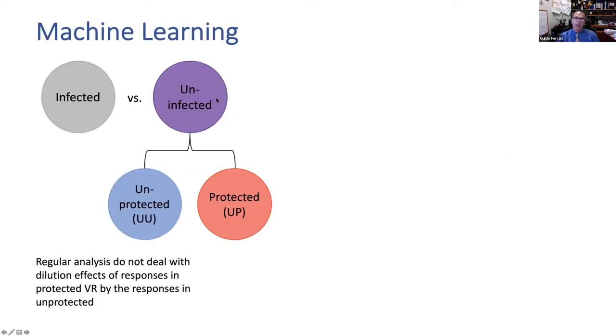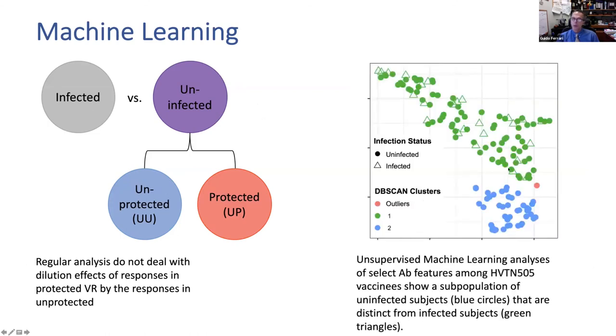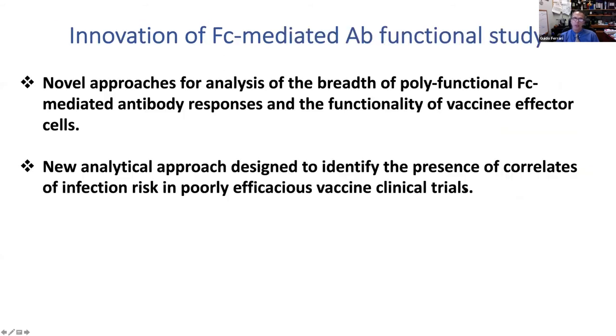The machine learning will help us to identify specifically among the uninfected, those that were unprotected and protected, as already reported for HVTN 505, where people who were infected, represented by this triangle, could be sorted out among all the other participants in the study. So we think that the innovation is that novel approaches for analysis of the breadth of polyfunctional Fc-mediated antibody responses and functionality of vaccine effector cells are going to be explored. And we have a new analytical approach designed to identify the presence of correlative infection in poorly efficacious vaccine clinical trials, not limited to 702.